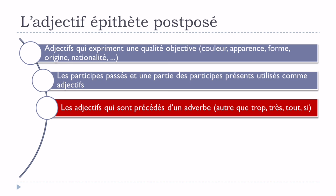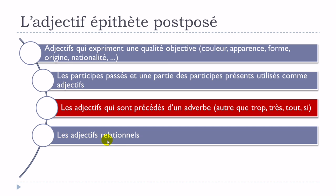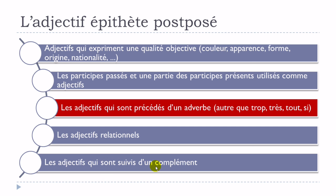After that, we will talk about les adjectifs that will have before them an adverb. But we're not talking about trop, très, tout, and si, because we've been seeing in the previous video that these four adverbs are actually a bit tricky. But all the other adverbs that will be placed before your adjectives, it will be quite simple: you will put them after your noun. After that, we're talking about les adjectifs relationnels. We've been doing videos concerning that, so it should be quite simple to handle. And then les adjectifs that will be followed by a complement, donc qui sont suivis d'un complément.